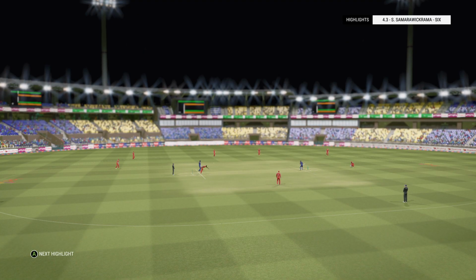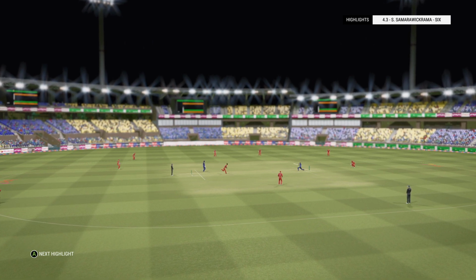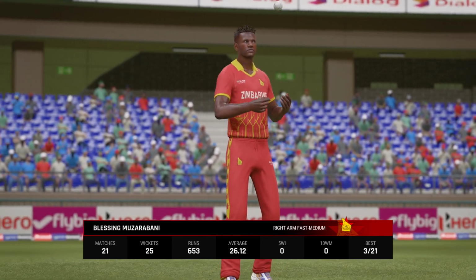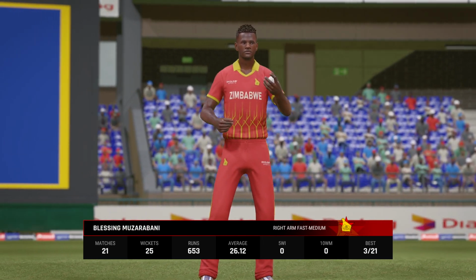End of a high-scoring over. Beautiful batting. After hitting the boundary that many times, there's high confidence out in the middle. Lehman, the pace bowler, coming into the attack.